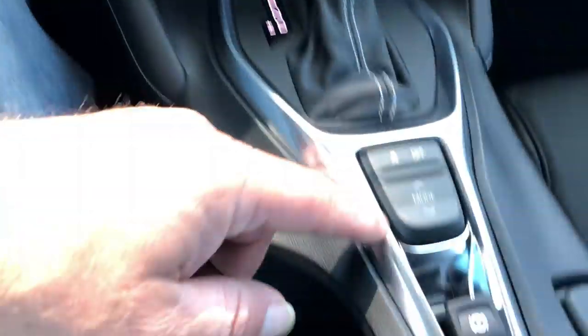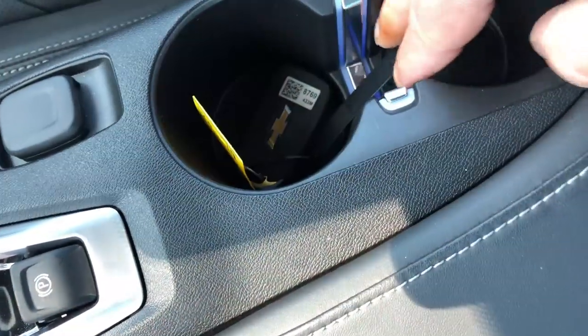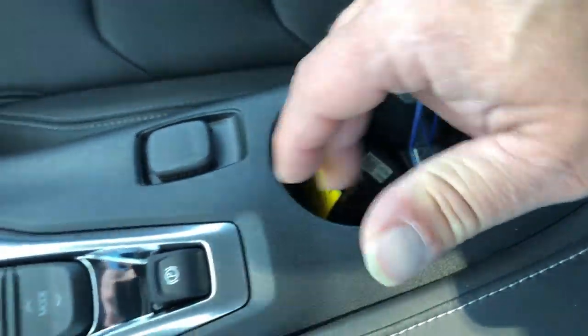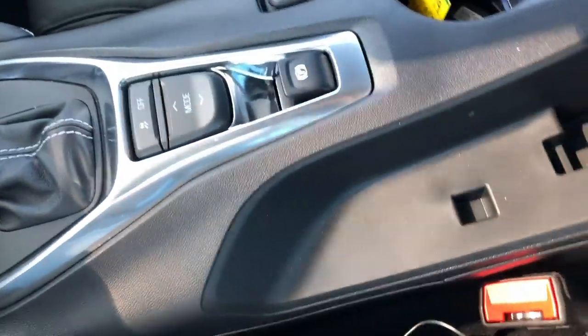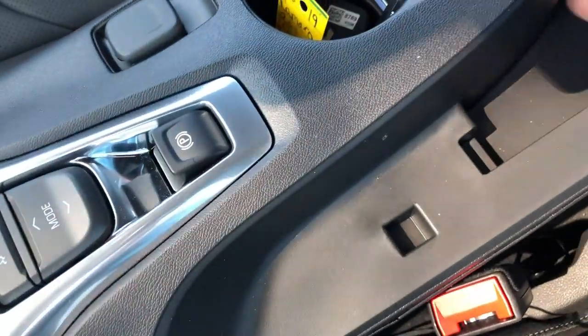You do have your parking brake, which is electronic. We set it right here. And then moving on, we have dual cup holders. I like the illumination point. Sometimes at night, it's hard to see. So I like that. And then your push button is right here, and it's a push in. Lift this up, it's a long handle. And there's a small amount of storage in here.